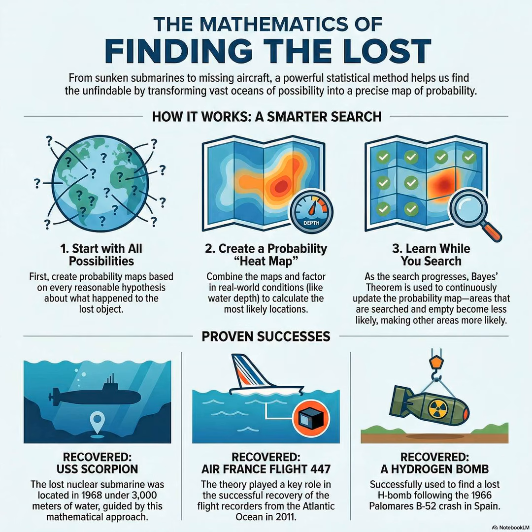But here's the part that I think is so fascinating. You go search a high probability square, and you find nothing, just empty water. Right. Intuitively, that feels like a total failure. And in a standard search, it would be. But in Bayesian terms, finding nothing is incredibly valuable data. This is what's known as the update loop. The update loop. Yes.